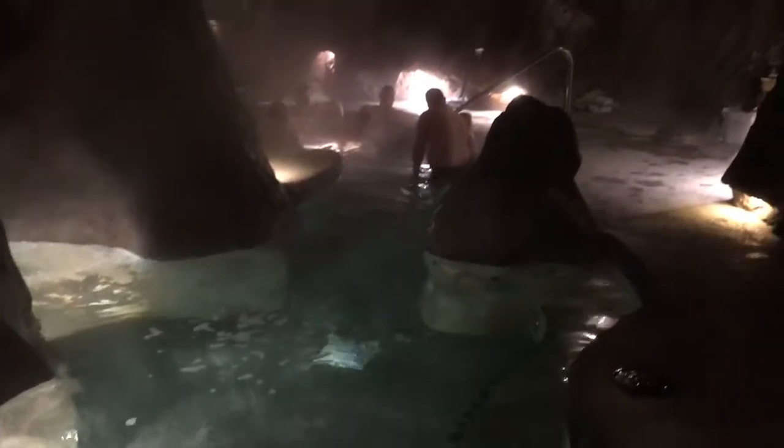On our first night at the hotel, we swam in the hot tub in the evening, which had a really cool atmospheric effect.